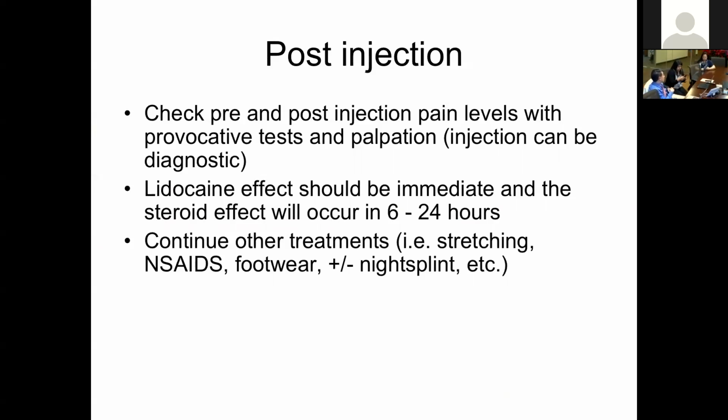But most of the time, if it's 1 in 10,000, the chance that he's going to be that unlucky person is unlikely. Most of what we worry about is just local pain from the injection. The needle hurt, it bled a little bit. Those are the kind of things that bother people. Now the steroid's going to kick in around 48 hours. So 2 to 3 days later, if they had a steroid injection, that's when they're going to start feeling relief.